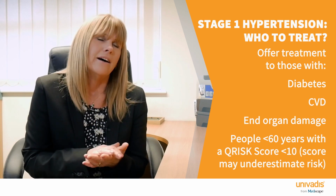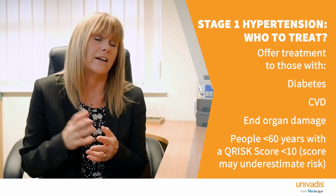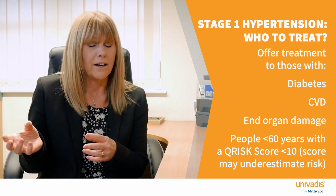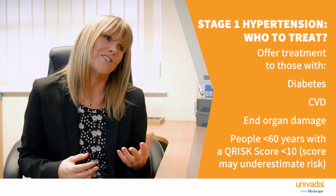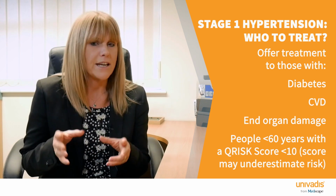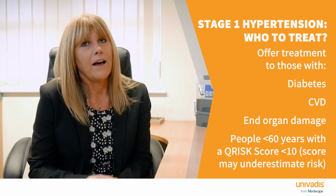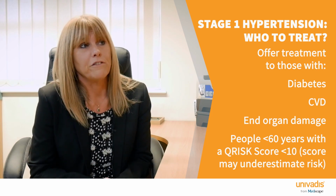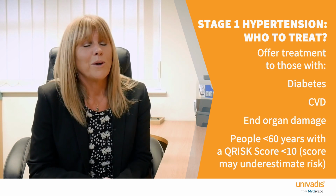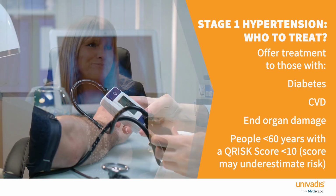In addition, people who are under 60 but actually have a 10-year cardiovascular risk score of less than 10%, we should consider treating them too, because their 10-year risk score probably underestimates their overall lifetime risk, and therefore there's a high chance that they will benefit from treatment as well. So bottom line, think about it in everybody with stage 1 hypertension.